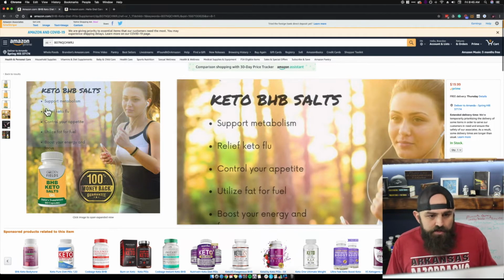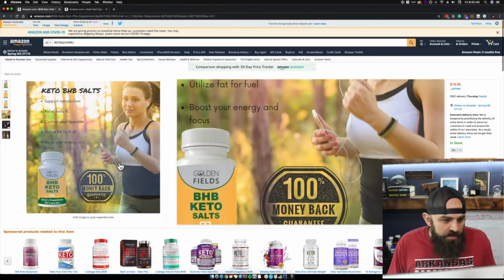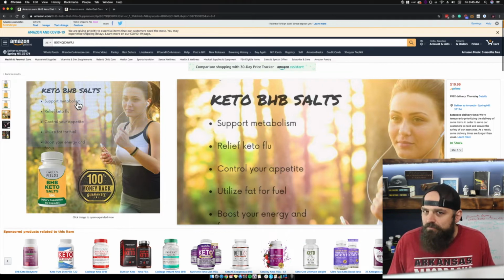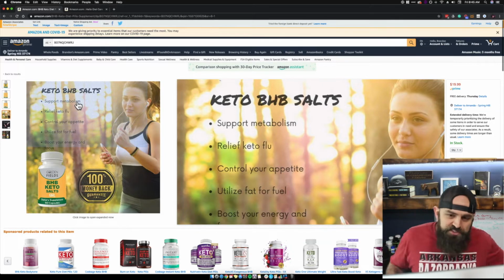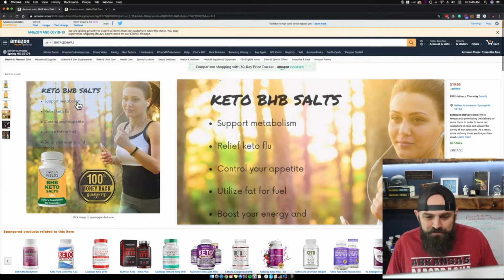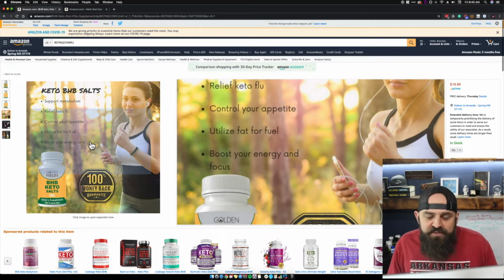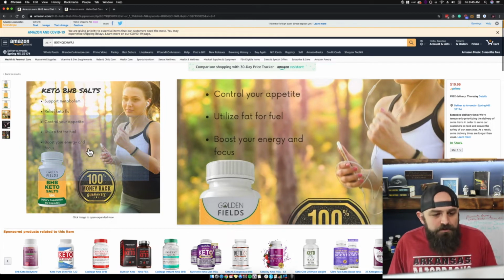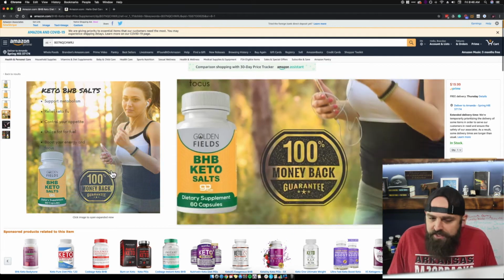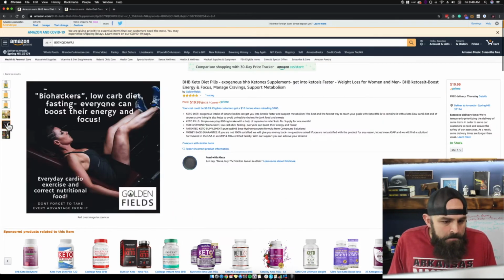So we have the little lifestyle image here, a generic woman running, that talks about what it does. Bath salts. All right, I ain't doing drugs this morning. Keto BHB salts: support metabolism, relief of the keto flu. Control your appetite, utilize fat for fuel, boost your energy and focus. So, pretty good, right? It's a very generic type of picture, but overall, it serves a purpose.